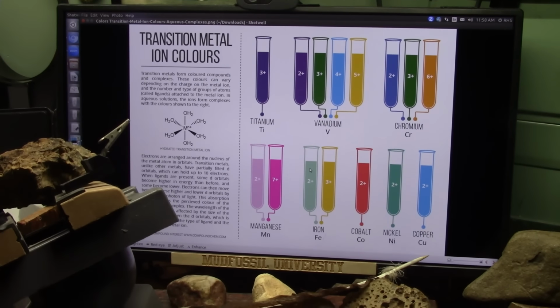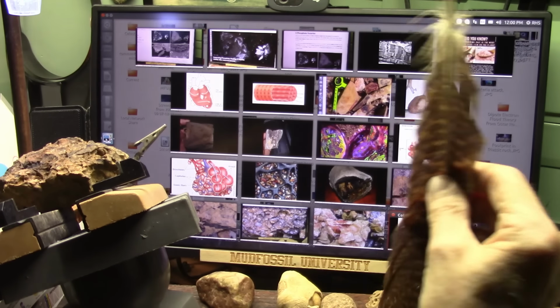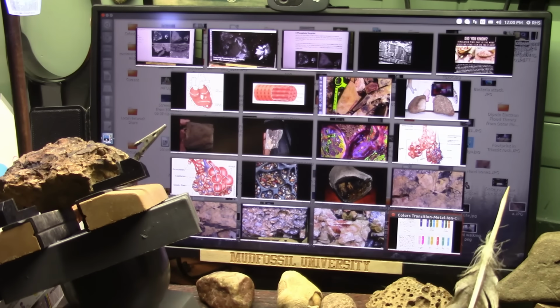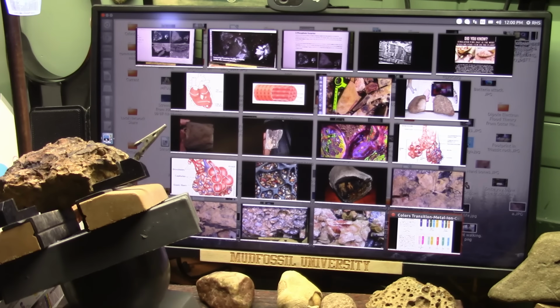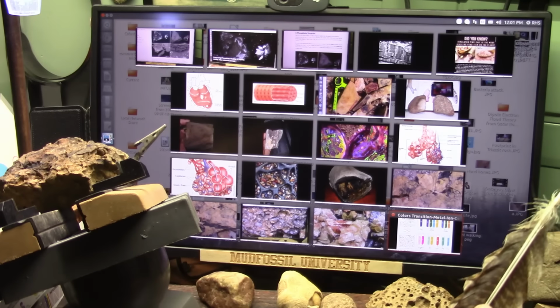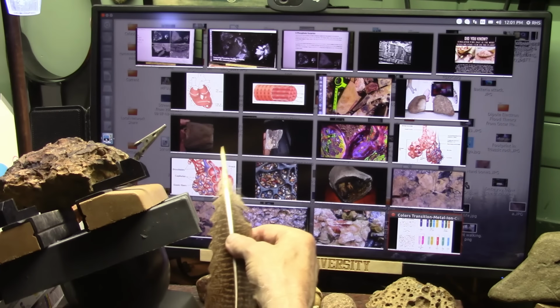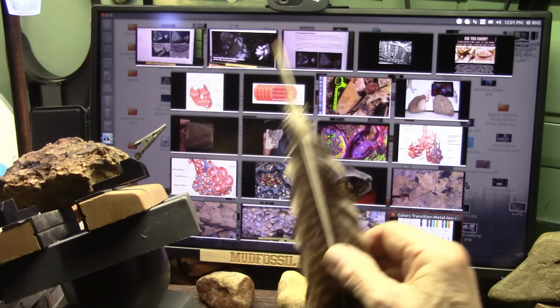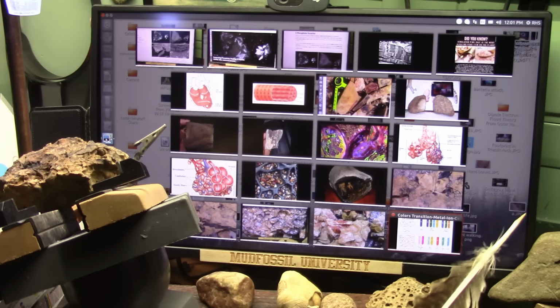Hold on. You know, I'm going to brag because Mudfossil University has the best researchers in the world and has more of them than anyone else. And they're not getting a penny. They're doing it out of the interest of truth and trying to find out, what is this, what is that, what's this from, what do you think about this? I get this on a very regular basis, and the people that are asking these questions are invested in wanting the answers of the truth.